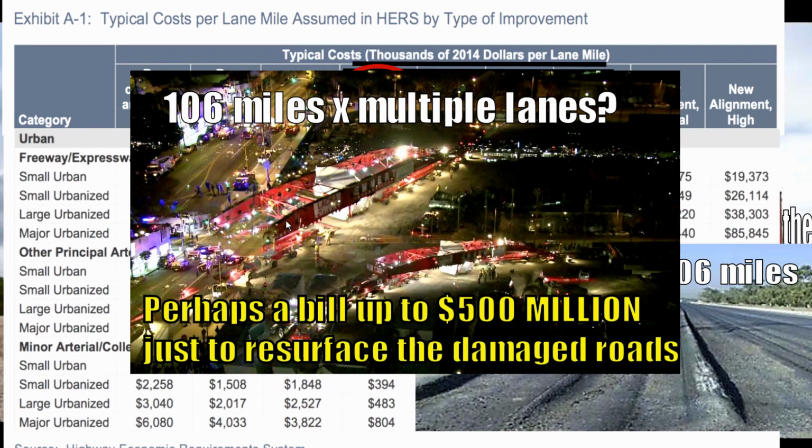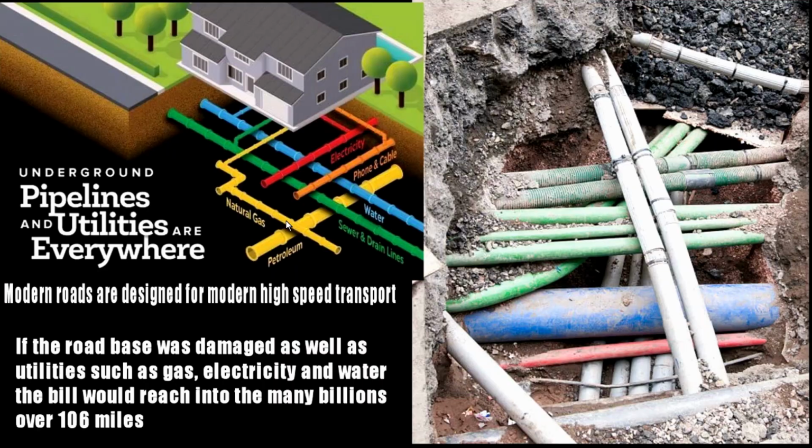So if they hadn't built this trailer, they would never have got the insurance, they would never have got the permits, and even if you could afford to pay the bill, they wouldn't let you do it, because it just shuts down the city. But it would be facing a bill of $500 million just to resurface the damaged roads. But that's not even the point, because underneath the asphalt or the road surface there is the road base. If that gets broken, that needs to be replaced, and that's many times again the cost.